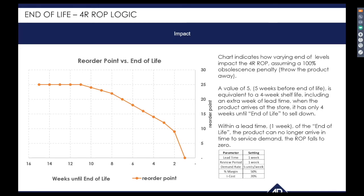This chart demonstrates how the reorder point will be impacted as the item approaches its end of life date. For this example, there's a 100% obsolescence penalty and demand is 5 units a week. At 5 weeks until end of life, due to a 1-week lead time, once the product arrives at the store, it has 4 weeks until the end of life to sell down. So once the weeks until end of life falls within that lead time period, the reorder point falls to 0 as the product can no longer arrive in store in time to service demand.